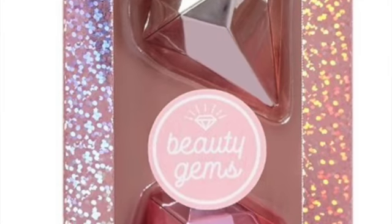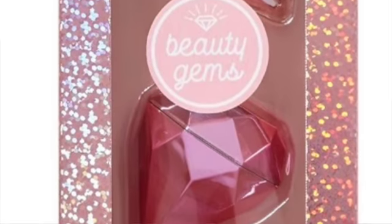And then I also found a new brand on Ulta called Beauty Gems, and they have these cute little diamond-shaped lip balm duo, which I thought was cute. And they also have eyeshadow palettes, but not in the theme of gemstones. It's just that the name of the brand is Beauty Gems.